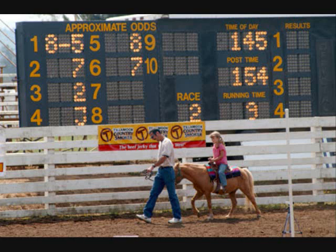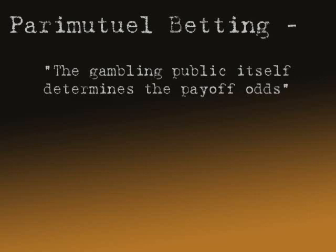The point I wanted to focus on here is the fact that these Tote Board numbers are constantly changing. And you may have noticed that when you go to the races, the numbers are always fluctuating, and it's very confusing for people that are just trying to learn the game as to why the numbers are constantly moving around. And the reason for this is, horse racing is a form of parimutuel betting.